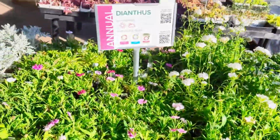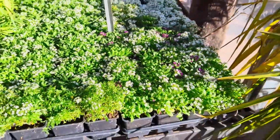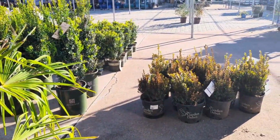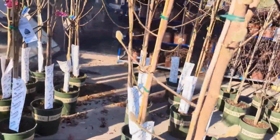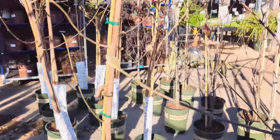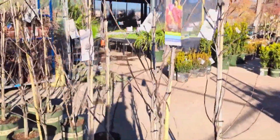These are dianthus, and they're pretty. I love dianthus. And then alyssum, also it's cold weather, so it'll melt once it starts getting hot out. And then another windmill palm, bunch of boxwood. Okay, over here we've got a ton of redbud. Look at all those redbuds. And then look at these guys, magnolias, getting ready. Can we see it? Oh my gosh, I love magnolias. These black tulip magnolia and Felix magnolia. The bloom is just so pretty on them.